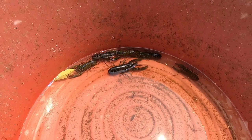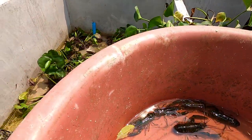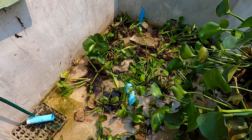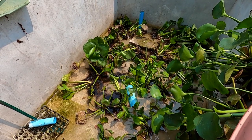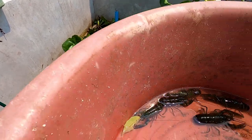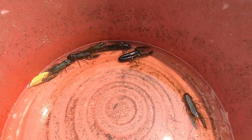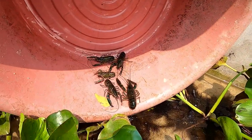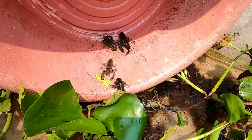Yes, there will be some predation. I think as long as you keep plenty of food in there, lots of hiding places, which there are, then we should see some degree of success. We don't know until we give nature a chance, do we? Seven pregnant girls. In you go. New home, new home. Let's see how you get on.